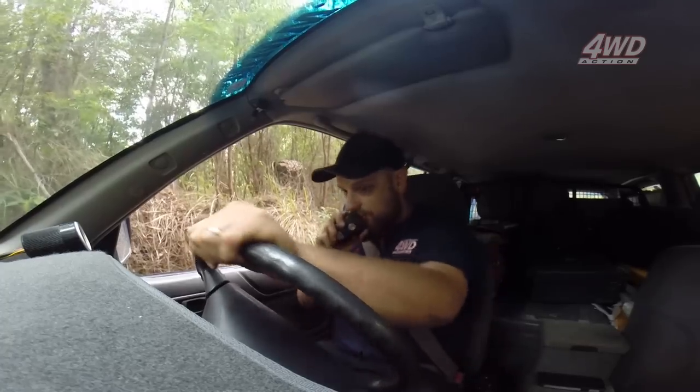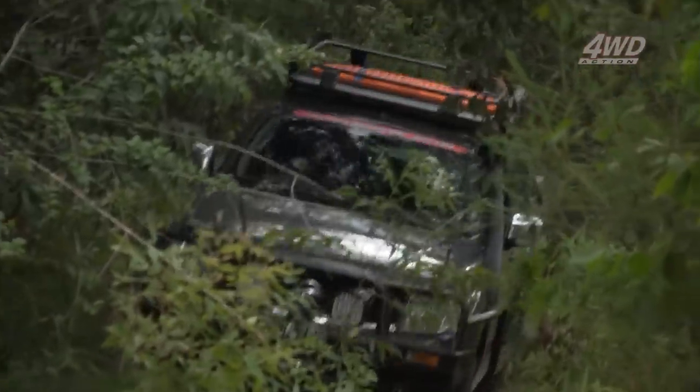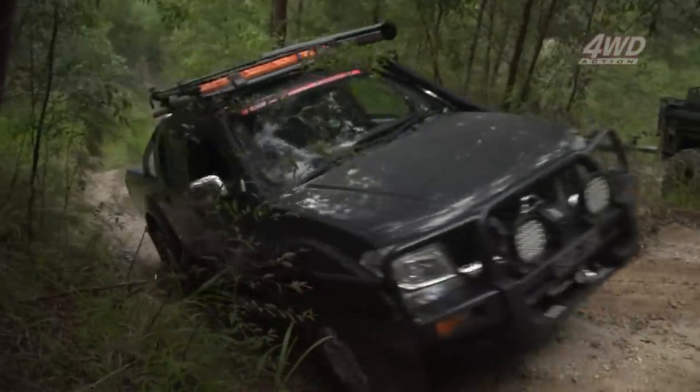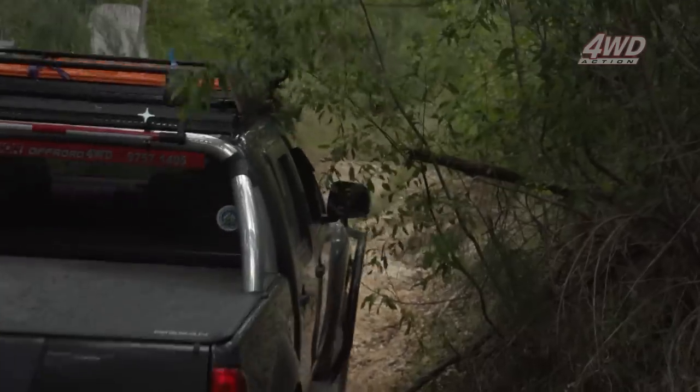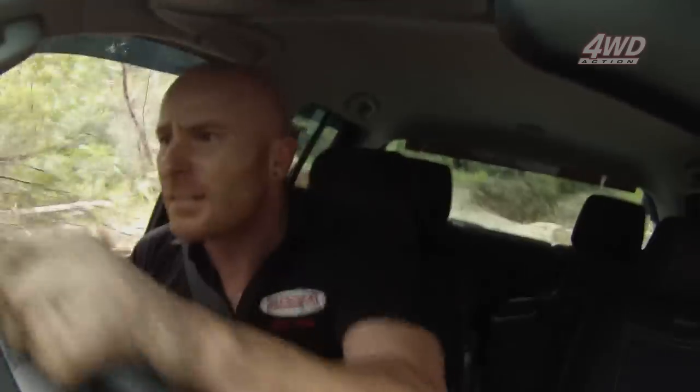Come on through, bud. She's yours. Coming through, mate. Chris in the D40. Great on the spanners and equally as good behind the wheel. That weather closing in, he's amped to get to the top and he ain't holding back.